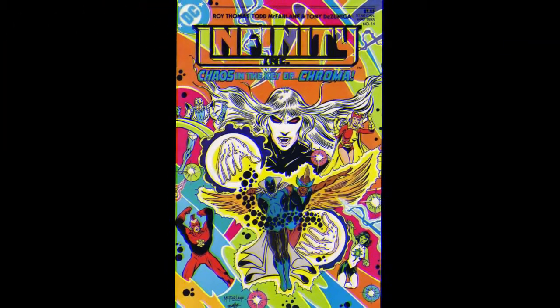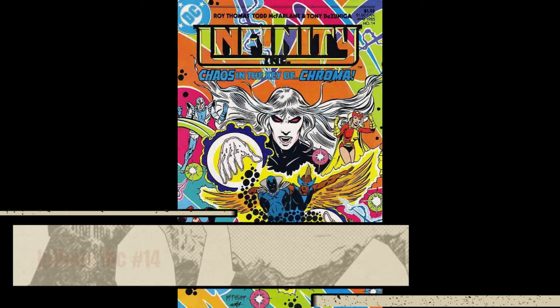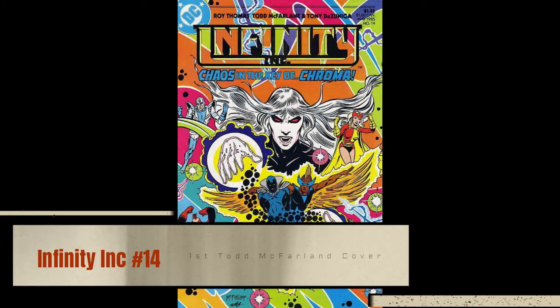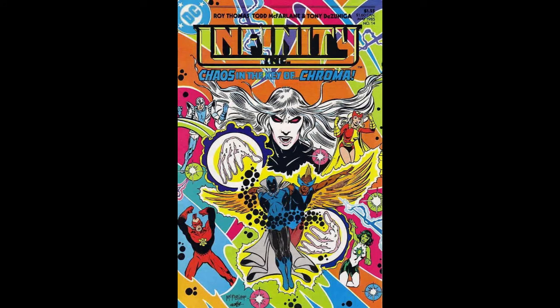All right, next up is Infinity Inc. number 14. This is the first Todd McFarlane cover. This can be found at dollar bins all over the place. Most people are kind of thrown off by the cover. But it is Todd McFarlane, so if you see that, I know I bought my copy about 2 years ago from my local comic book store. I think I paid maybe $3 for it. This is one that may gain a little traction, may heat up, but it's definitely an undervalued book.